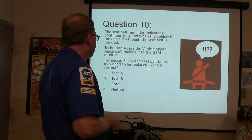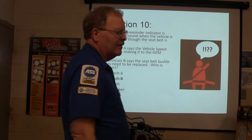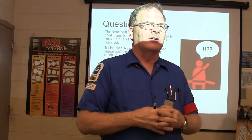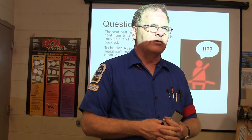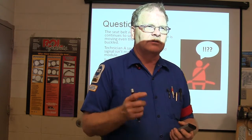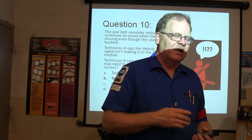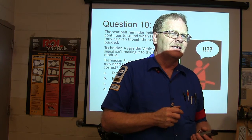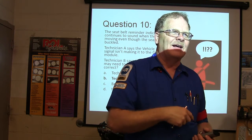This is Tech B. Technician B says the seatbelt buckle may need to be replaced. If the vehicle speed signal is not making it to the module, is that light going to come on? Donnie worked on a Ranger that had one of these, a little module underneath the seat that was supposed to turn on the seat belt light if you hit 30 miles an hour and didn't have the seat belt buckled. It was a standalone module. Well, that module got internally shorted, and when it hit 30 miles an hour, instead of turning on that light, it was shorting out the speedometer. So when he hit 30 miles an hour, the speedometer would drop to 0. And boy, that was tricky.